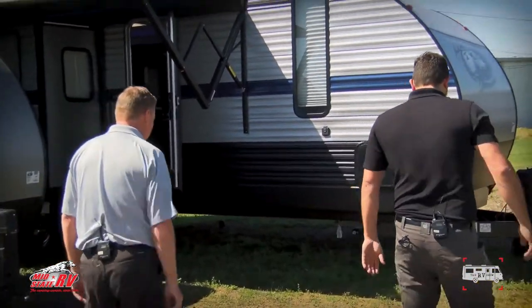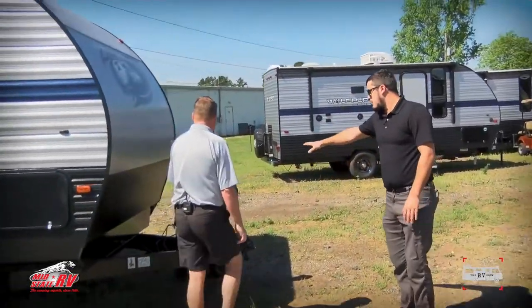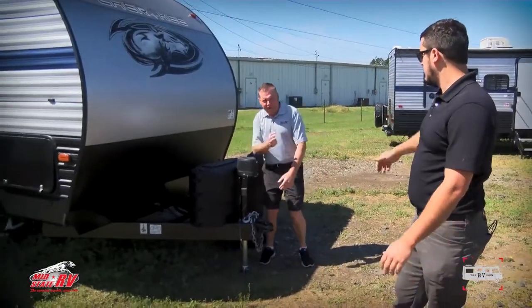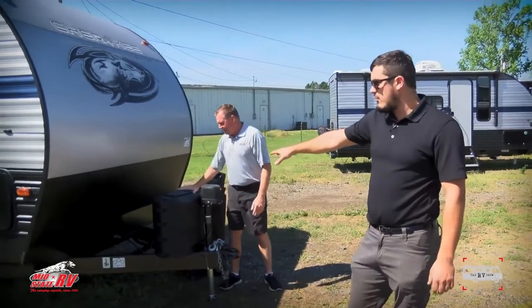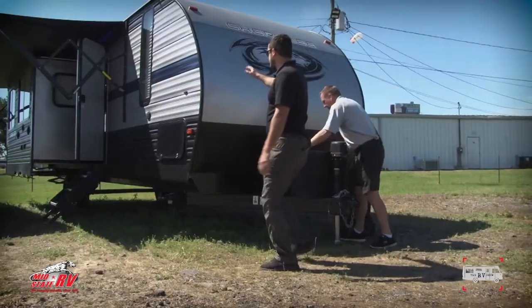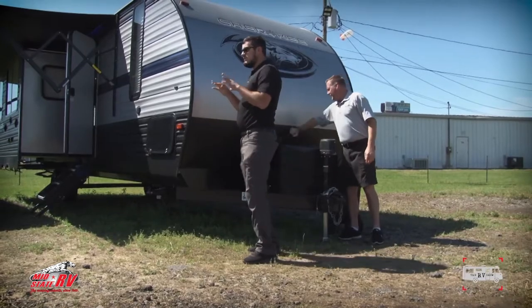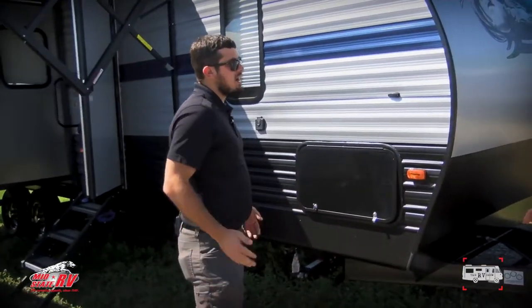If you guys want to, we'll start you off right here at the front. It's got a power tongue jack, a lot better than doing all this work by hand. Two 20-pound bottles with a plastic cover. This is a rolled aluminum front cap, so that keeps you from getting little wobbles and makes it a little bit more aerodynamic.